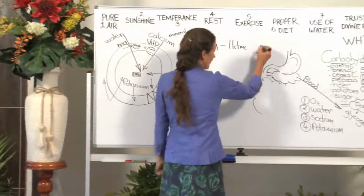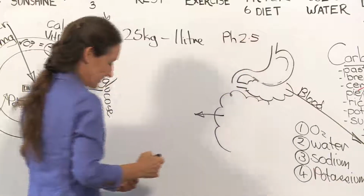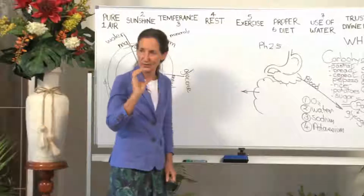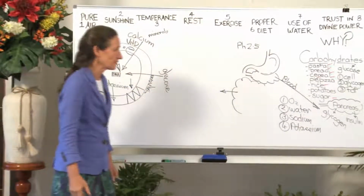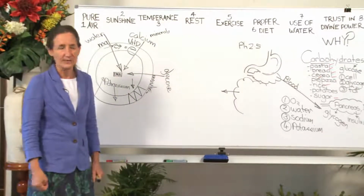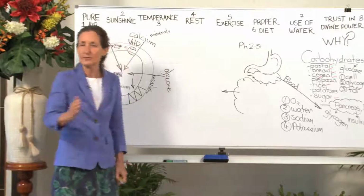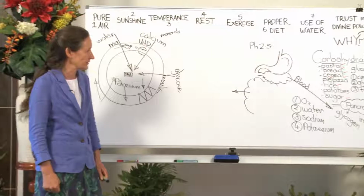We need that stomach acid to be about a pH of 2.5. That's very acid, and your stomach needs to be that acid. You will not feel it because you drank a glass of water half an hour before the meal. You've got a nice thick mucosa wall there, so you will not feel it. But that pH is necessary for the enzymes in the stomach to be activated to be able to break your protein down. That's why you stop drinking about half an hour before the meal and you start drinking about an hour and a half to 2 hours after the meal.